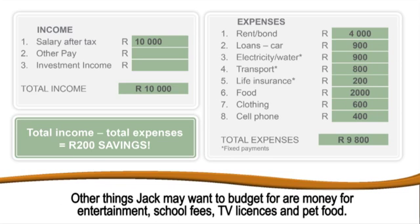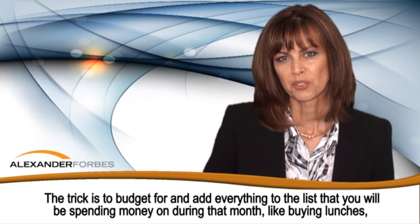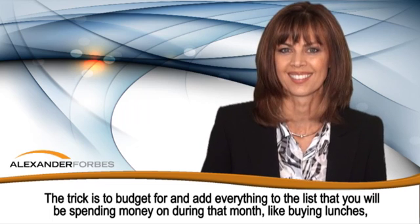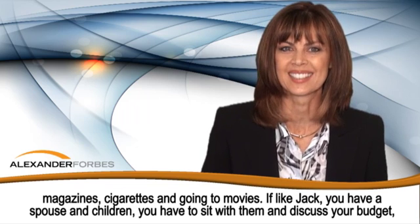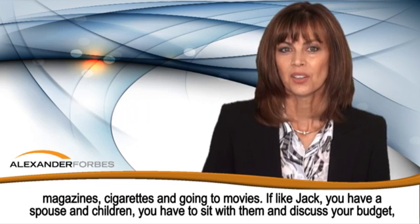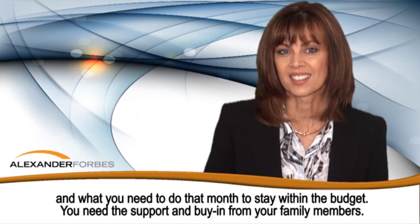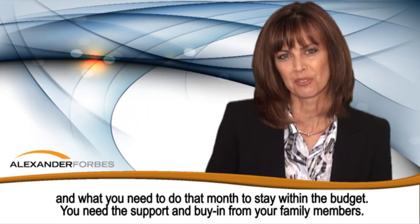Other things Jack may want to budget for are money for entertainment, school fees, TV licenses and pet food. The trick is to budget for and add everything to the list that you'll be spending money on during that month, like buying lunches, magazines, cigarettes, and going to movies. If, like Jack, you have a spouse and children, you have to sit with them and discuss your budget and what you need to do that month to stay within the budget. You need the support and buy-in from your family members.